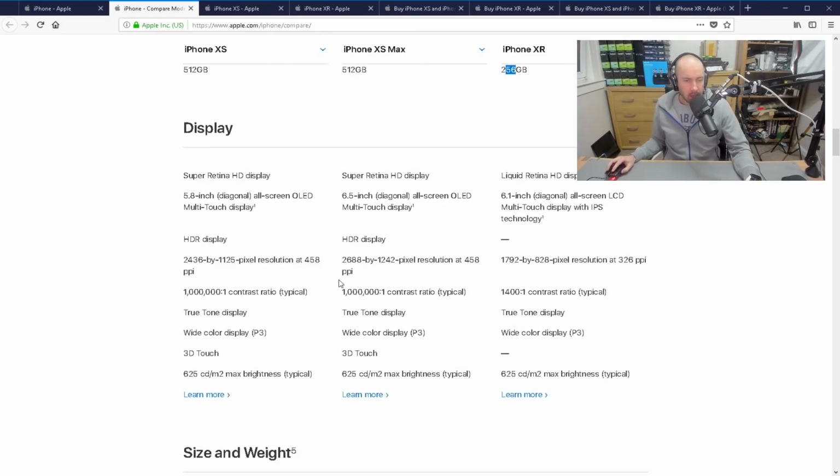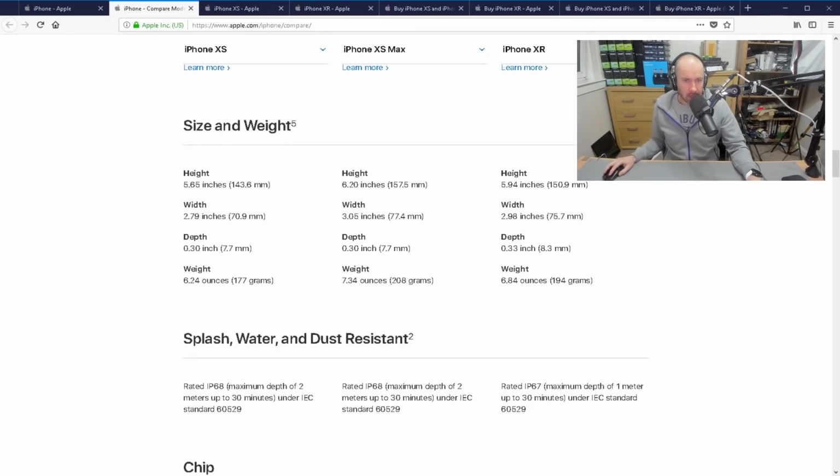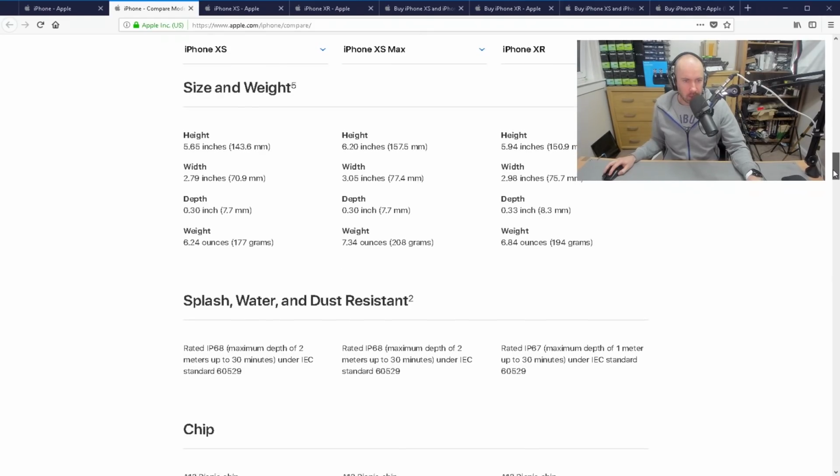So really what you're looking at here are the differences between the XS, the XS Max and then the XR. You can see here the XR doesn't have what they call an HDR display, and it's because it's got 326 pixels per inch. These ones are 458. Doesn't have 3D touch either. There's the size and weight if that's relevant to you.